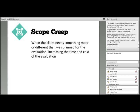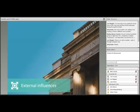So let's talk about scope creep. Scope creep is when a client needs something more or something different than what was originally planned for the evaluation. If any of you have ever remodeled a kitchen, you know how this can go. But ultimately, it becomes a challenge when the time or the cost of the evaluation starts to increase.